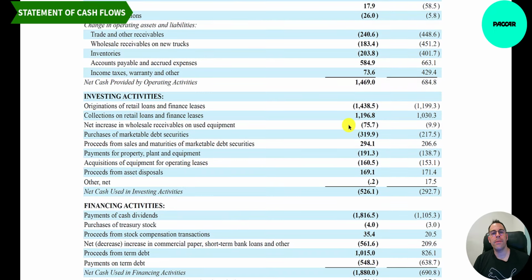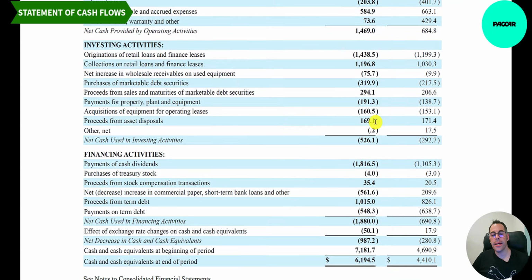Since they provide financing and loans, there's a lot going on in the investing section. They have a lot of money coming in and out from loans and finance leases. They did spend 191 million of PP&E, property, plant, and equipment. It looks like they disposed of an asset and received 169 million.